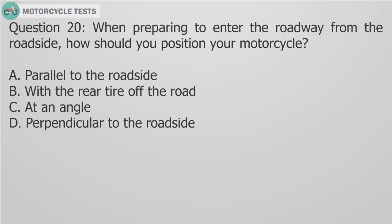Question 20. When preparing to enter the roadway from the roadside, how should you position your motorcycle? A. Parallel to the roadside. B. With the rear tire off the road. C. At an angle. D. Perpendicular to the roadside.